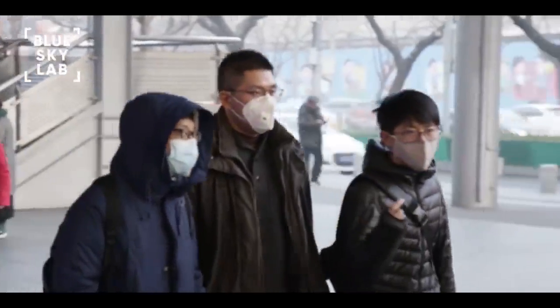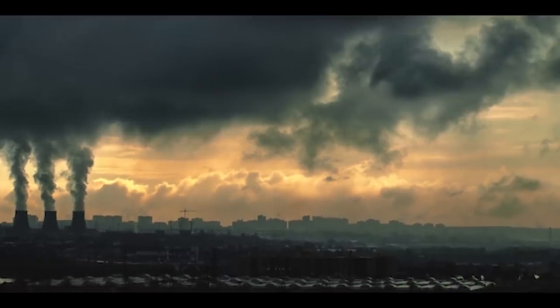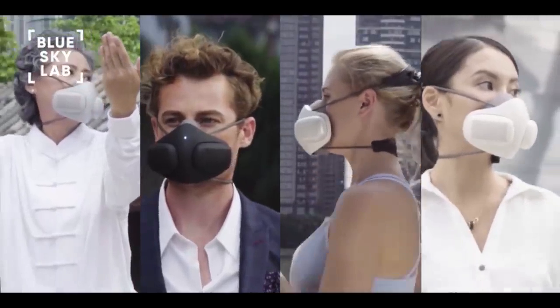While various masks on the market try blocking dirty air, they also restrict the flow of clean air, making it harder to breathe, ultimately making matters worse. It was here that we asked ourselves, is it possible to not only block toxic air, but also produce excess clean air in the process? This was how ATMOBLUE was born.